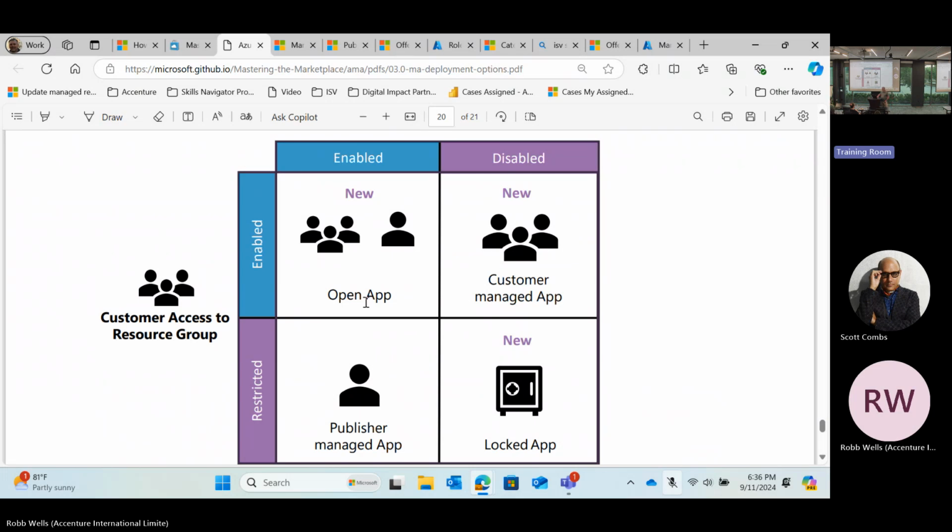What that looks like here is in the bottom of that quartile, the publisher has full control over his IP of the resource in the resource group in the customer's subscription, right? If you answer the question so that both people do, it's an open app. You can also say, nope, only the customer has access to the IP because the customer owns it. It's in their tenant. That's the way I built it.